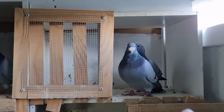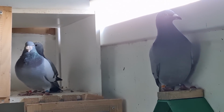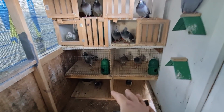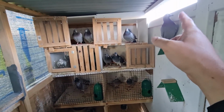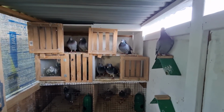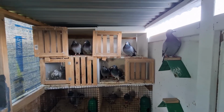And I want to put him with one of Leo and Storm's babies, which is this little hen here. She's sitting there ready to go. I've brought her in as well. So there's 3 new hens in here that are out of the flying loft, which is that one and those 2. She's just settling in a bit, and I'll give him a few more days, maybe in the weekend.